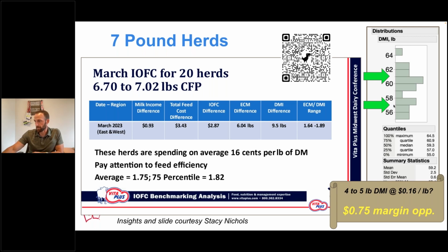So if we looked at, for example, the bottom end of the curve or the top end of the curve, let's say we have a 4 to 5 pound difference that we could conceivably manage towards to produce that same hundredweight of energy corrected milk or 7 pounds of components. The difference associated with the dry matter intake and the inputs to get to the same 7 pounds represents 75 cents in margin opportunity. So this is at a high level, but even our highest output herds seemingly have quite a bit of range in terms of the dry matter intake and feed conversion efficiency.